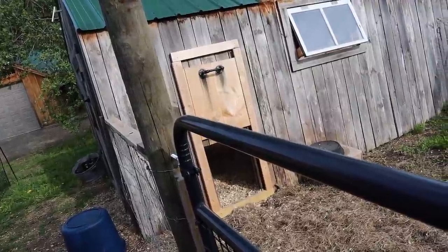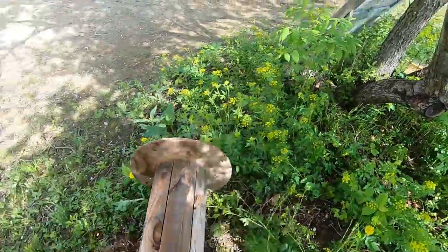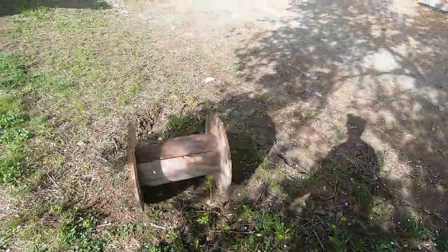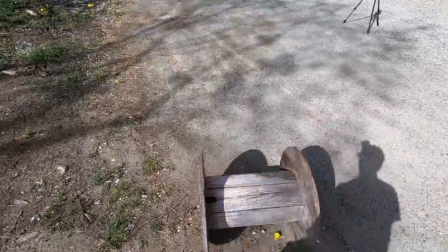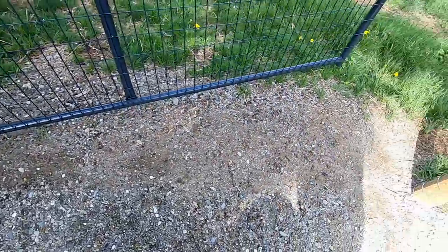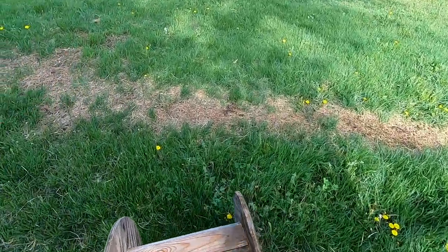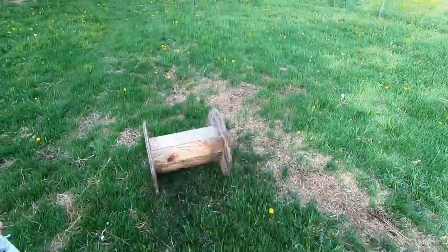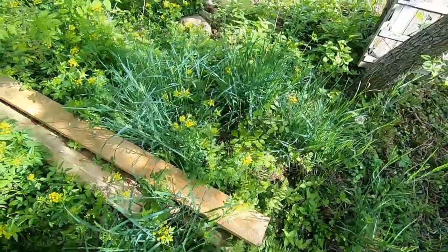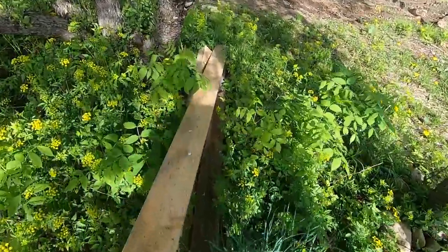Now they're quiet. We're gonna get the baby goats out on pasture. I figure we need to get a few more things for them to play on out there. I believe we should have two pieces of 2x6. Yes, we do.